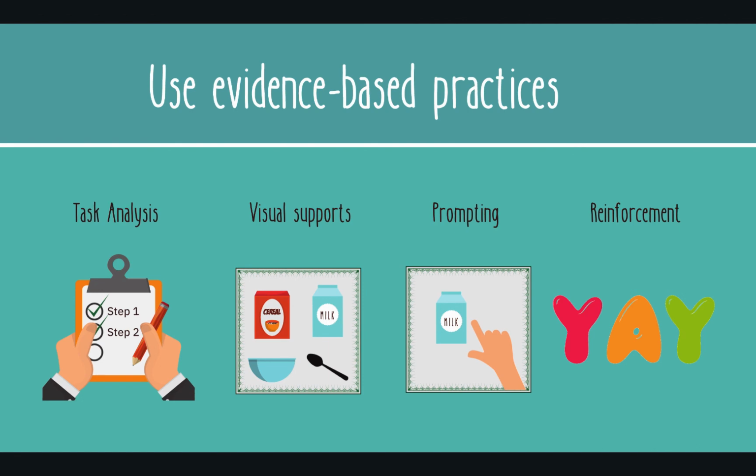There are many ways to teach young children how to do something. However, when it comes to children with ASD, research has shown that there are some very effective strategies and practices. These are called evidence-based practices, or EBPs. There are many different kinds of EBPs, but in this video, we'll use just 4: task analysis, visual supports, prompting, and reinforcement.